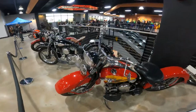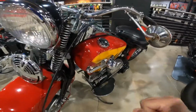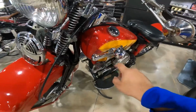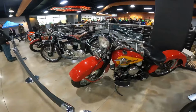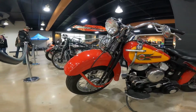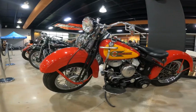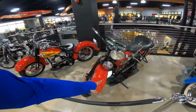Funny thing with this one, it is going to be in neutral. You're going to go down like your typical motorcycle for shifting, and then you're going to see it has 2 and 3. So 1, neutral, 2 and 3. But this one is very nice as well. Here we have another one.